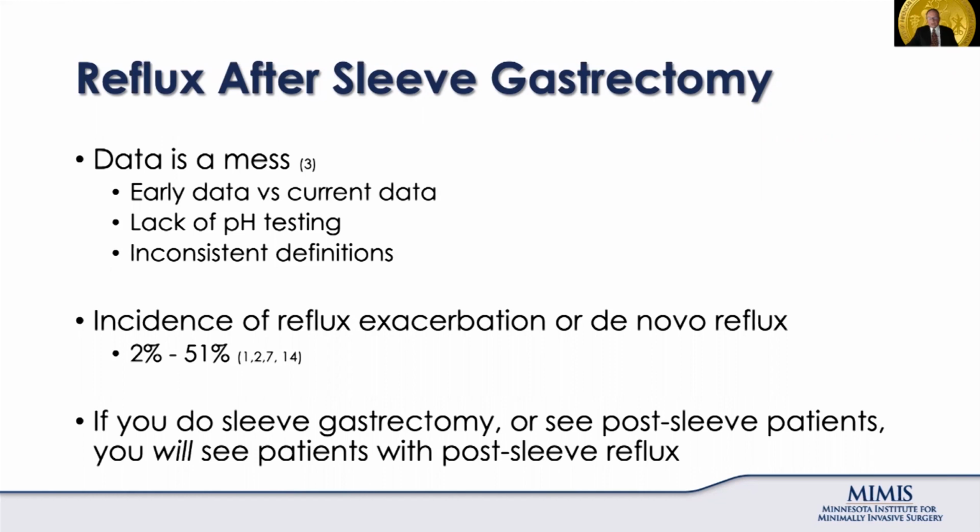One thing is sure, if you do sleeve gastrectomy, if you see post-sleeve patients, you are going to see patients that have post-sleeve reflux. The problem, of course, is that over the 20-year history of the sleeve gastrectomy, we have suffered from a variety of inconsistencies relative to definitions, methods of data collection, and evolving techniques and concepts.